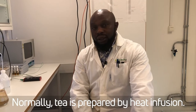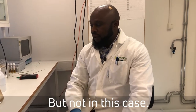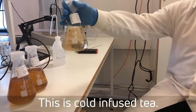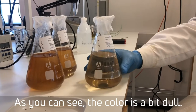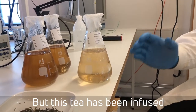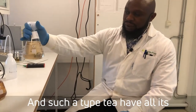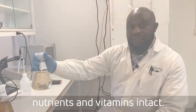Normally, tea is prepared by heat infusion. But in this case, not with this type of tea. This is cold infused tea. As you can see, the color is a little bit dull, but this tea has been infused at 6 degrees for 1 hour. And such type of tea still has all the nutrients and vitamins intact.